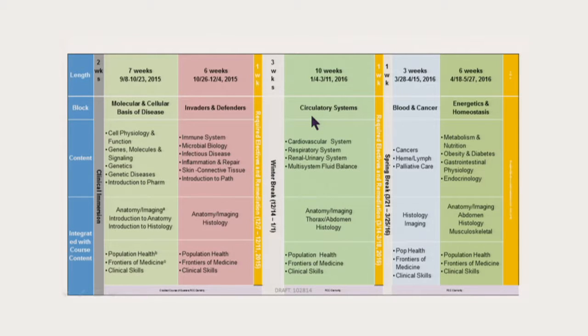Then you have the invaders and defenders course, which is not just bugs and drugs, as it sounds, but really how the body reacts to this. Wound healing goes in there. How a diabetic becomes immunosuppressed, all those things. Then you have the circulatory systems. So they took the urinary system, cardiovascular system, and respiratory system and said those are all part of one giant circulatory system, and we want you to integrate those 3 so that when you're studying hypertension, you're studying what the kidney does, the heart does, how it affects the lung, all together.